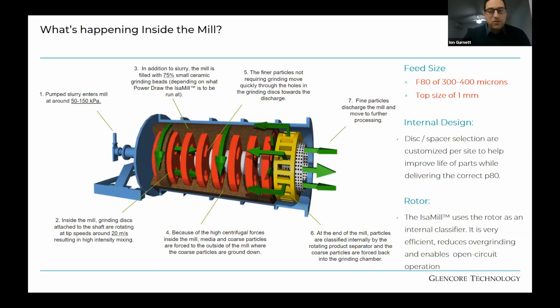At the end, we have a special disc and rotor design. As you'll see, the gap between the last disc and that rotor is a lot shorter, and that is done by design. By doing that, you create additional forces by the rotor, which push the coarser material out and create a back pressure at the back end of the mill. It's this that allows the internal classification and the reason why the IsaMill can be run in open circuit, as we do and is our preference to design. Finer particles will then leave the mill. In this example, we have 8 discs.